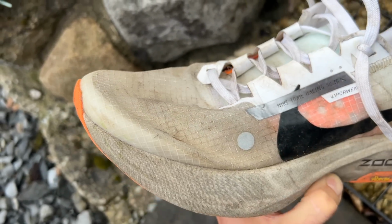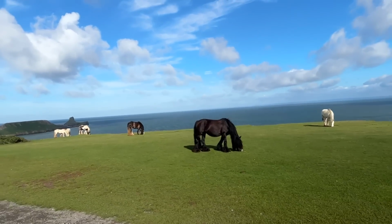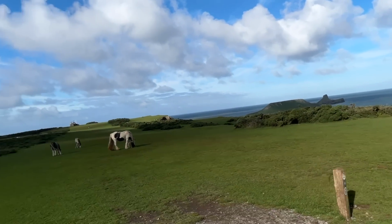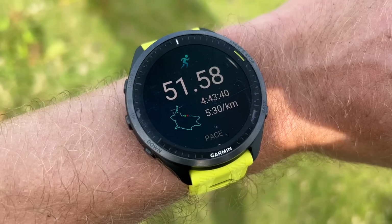Pace is obviously very slow now, probably around 6 a k, something like that. Occasional speed up when I get scared by a horse, but mostly just plowing on now. So just gotta get up this hill, coast home, and then I'll check in then probably. Oh no, here comes some sand.